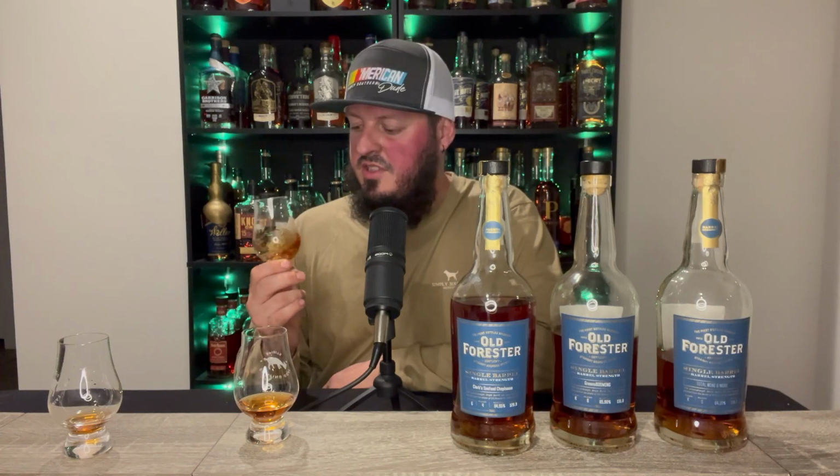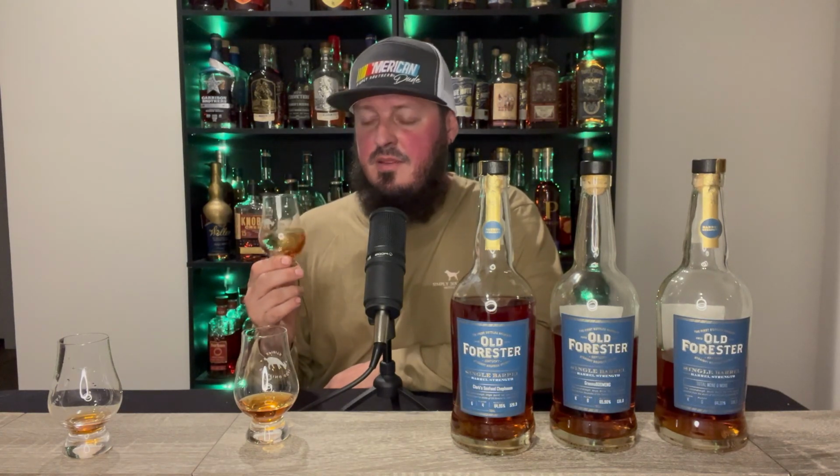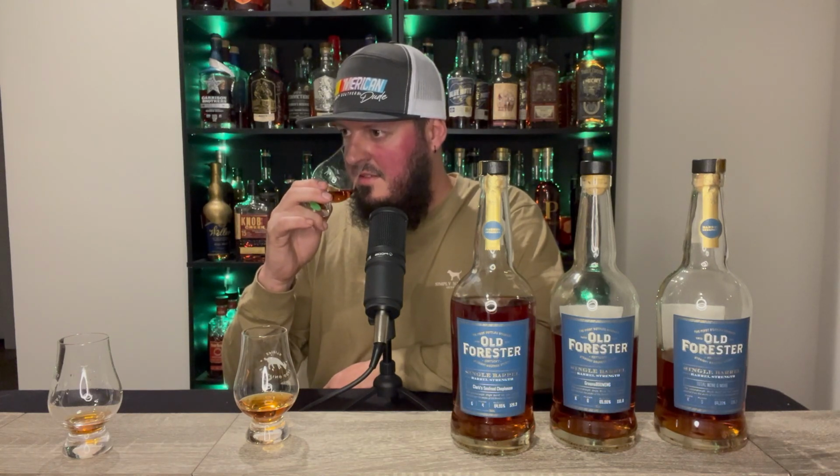All right, so swirling this one a good bit less, and it has, to me, significantly less ethanol right off the bat. I'm getting still a little of that spiciness that, to me, comes with the Old Forester on the nose there. But I'm getting a little bit of chocolate.